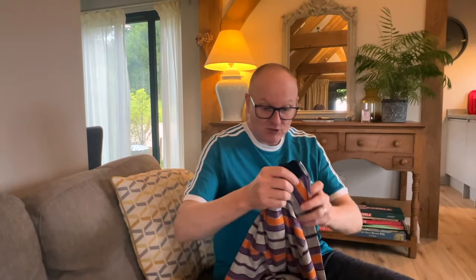Now, I was determined to get an XL, wasn't I? Because I bought Superdry before and I couldn't remember, because their sizes are a bit odd. So Mrs. B made me go, right, try it on. So I put the large on first and it was fine, so I didn't need the XL. So well done, Mrs. B. You've got to try it on.